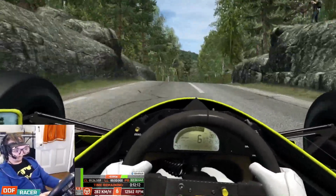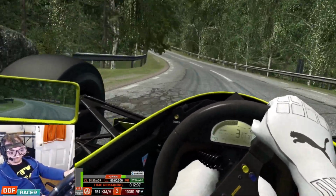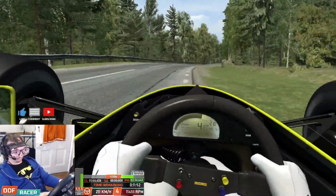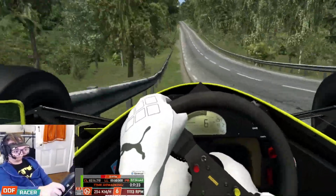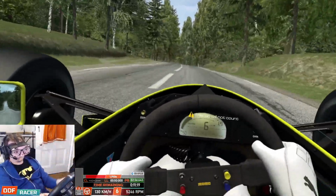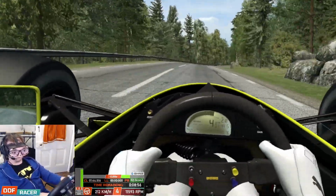There we go. Don't brake too late for this. Need to brake a little bit earlier there, next time round. Rocks on the outside, there we go, we missed them. Not quite flat there. Track limits, this lap will be deleted. Let's try again.